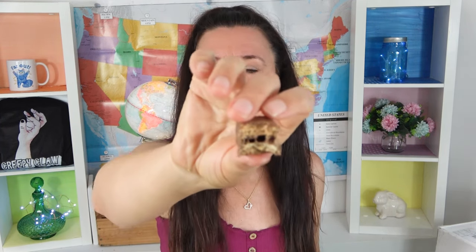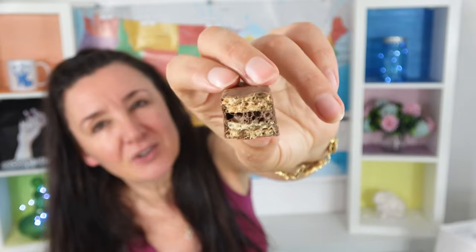Mmm. Oh, I love this one. This is so good. Milk chocolate on the outside and it's super crispy inside. Very chocolatey. The wafers themselves are really good consistency. But what I like about this too is that most wafer bars, they have little thin strips in between them of like a creamy chocolate filling. But this has a whole lot of chocolate in the middle of it. So it makes it really unique and different. I love it, love it, love it.